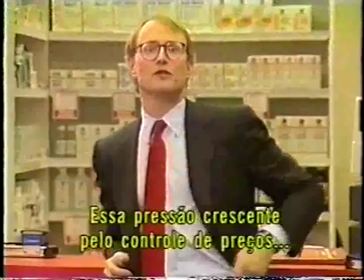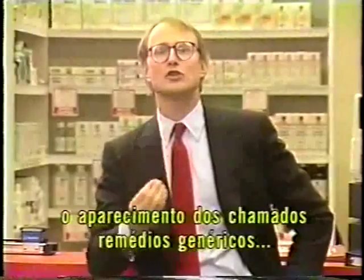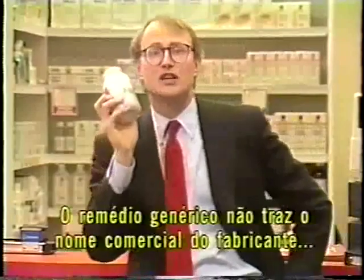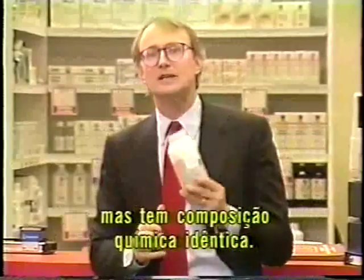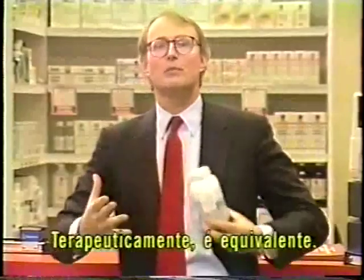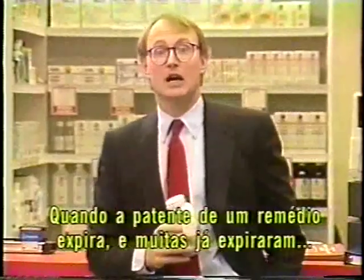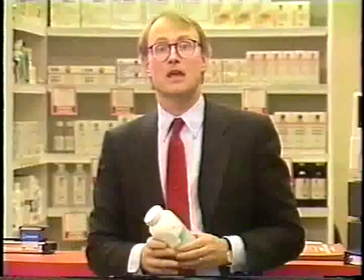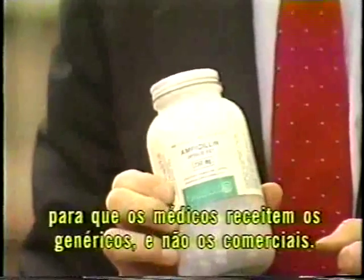Now, this increasing pressure for cost control is leading to the second important change in the industry, and that's the emergence of so-called generic drugs. A generic drug doesn't have the brand name of the manufacturer, but has the identical chemical composition. It's therapeutically equivalent. And once a drug goes off of patent, as many have, it's legally possible for the drug to be imitated by another manufacturer. Now, increasingly, the government is legislating that doctors have to prescribe a generic, not the brand name of the manufacturer.